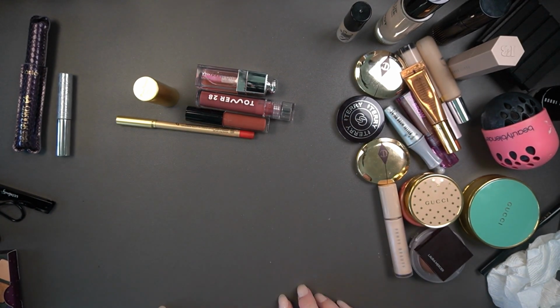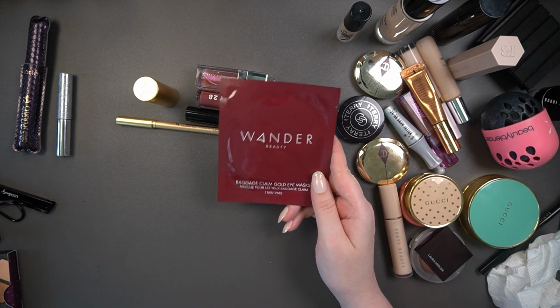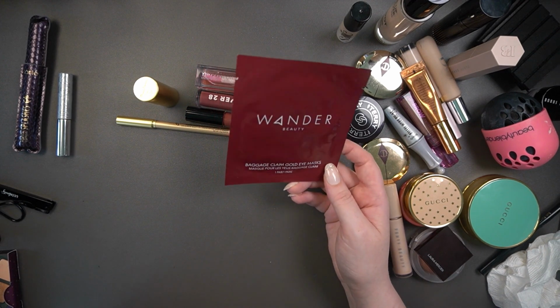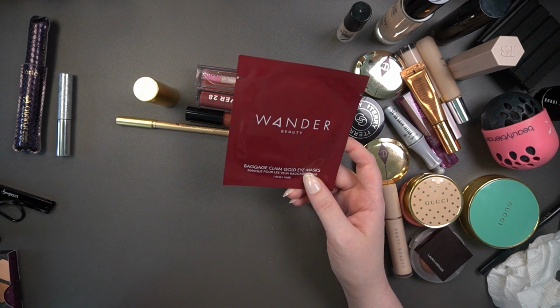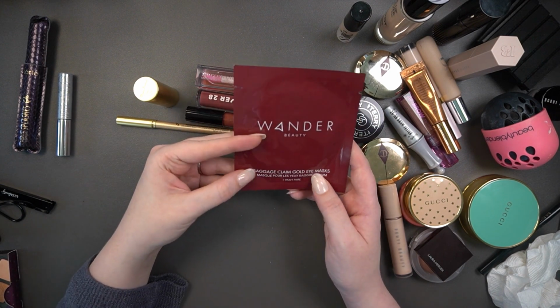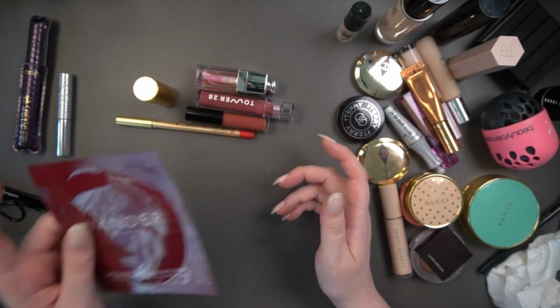But yeah, I think that is everything that I brought. I'd also brought these Wander Beauty eye masks. Sometimes I like to put these on before I do eyeshadow if it's going to be a more dramatic look, to catch any fallout, and also of course to hydrate the under eyes. I thought it was appropriate to bring a Wander Beauty product while traveling. These are the baggage claim gold eye masks, which is kind of fun. I didn't end up using those, however.